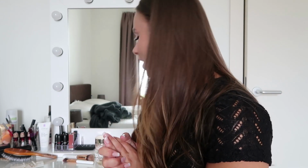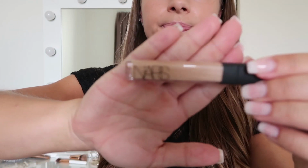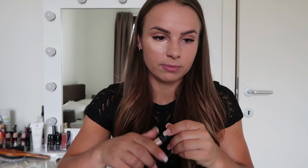Okay, so now we applied the foundation. Sometimes this is enough for me, but most of the times it's not. So what's next? We are going to conceal a little bit. For the concealer I use Nars in the color Cannelle. I always do it like this here, on the side of my nose.